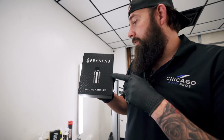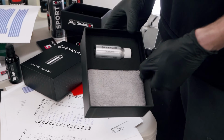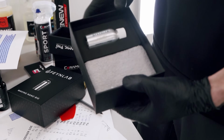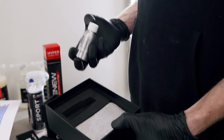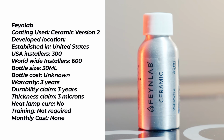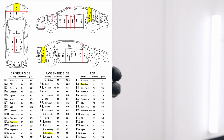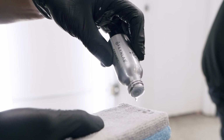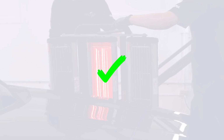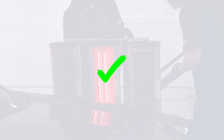Fenylab Ceramic V2. This is made and developed here in the United States and has about 300 active installers in the US and about 300 outside of the country. Fenylab started 7 years ago in 2014. The product that we're installing here is Ceramic version 2, and it's a 30 ml bottle that will completely cover one vehicle. You will only need to apply one layer of this product and it can be cured at a faster rate with an IR lamp, but it's not required.